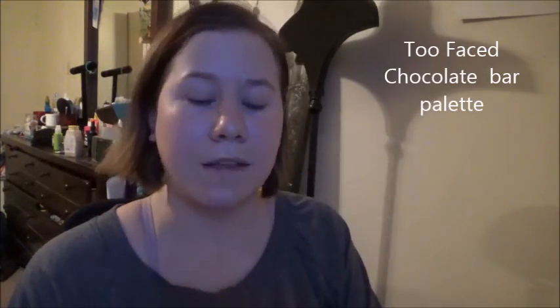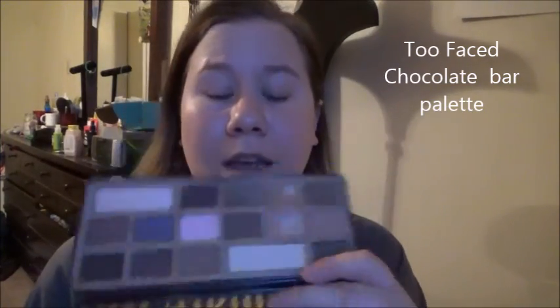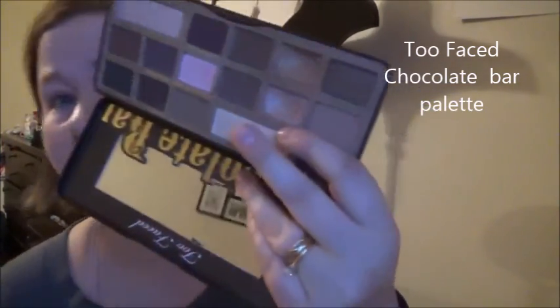I did get this last year for Christmas from Valerie. I absolutely love this. This is the Chocolate Bar palette. I use this quite often, and I actually hit pan on Marzipan because I love that shade. It's a really pretty rose gold. I usually use it as an inner highlight or as an all over lid shade. These are my 2 favorite colors. I'm pretty sure I'm going to hit Creme Brulee eventually too. It's a gold shade. Those are my 2 favorite shades out of this palette, but I like the whole palette in general.